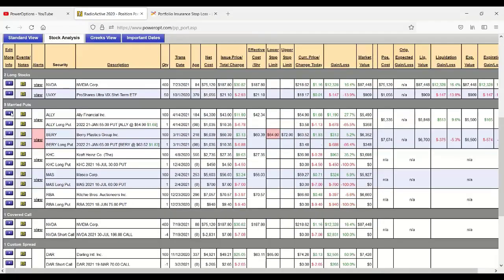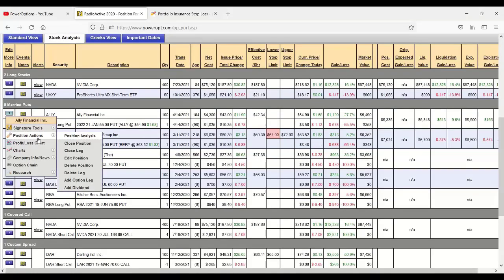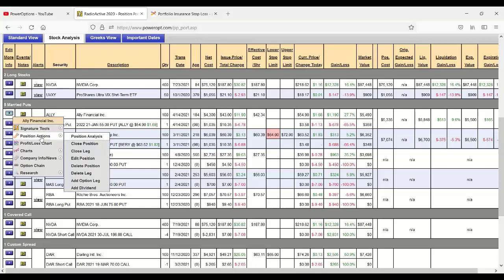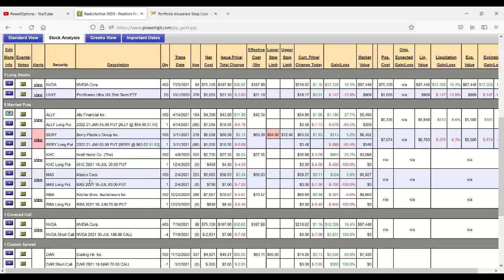Okay, let's take this one. We're going to add an option leg. Here we're tracking the married put. This isn't the actual price of the position that we have in the Fusion portfolio for radioactive traders on Ally. But I'm going to add in that sold call.